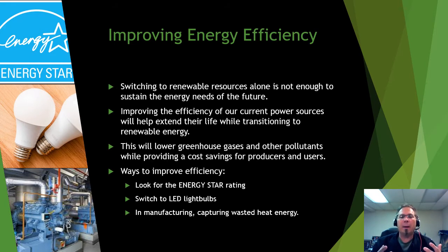Just switching to renewable resources isn't enough. And we've seen this become more and more of a thing, especially since the 80s. When I had my first car, it still ran on leaded gas. It was at the very, very tail end of leaded gas, around 91, somewhere in there, 92. So that was right when leaded gas was finally being completely phased out.